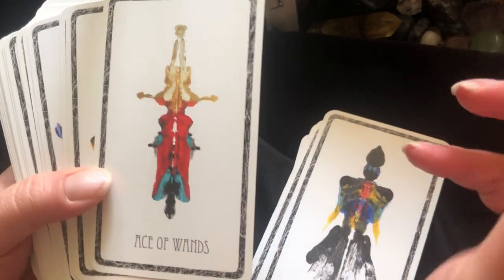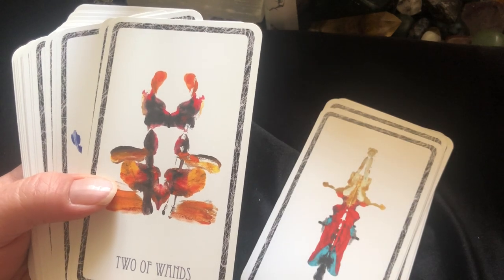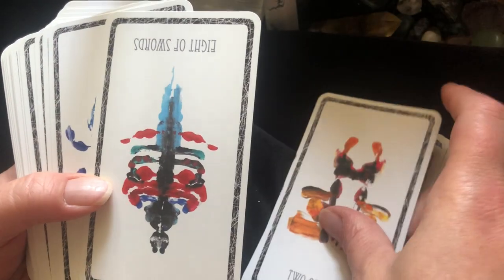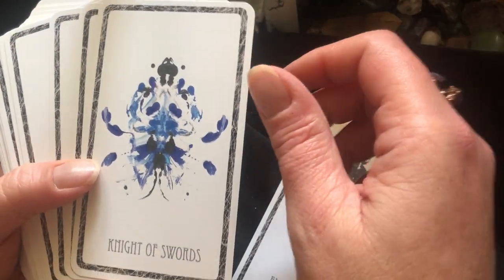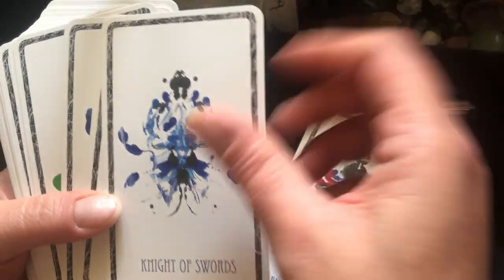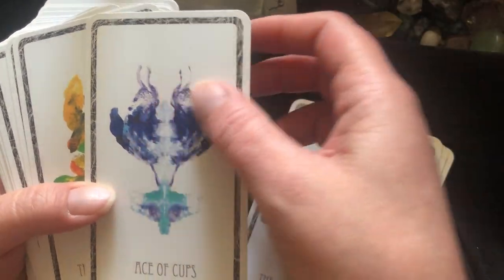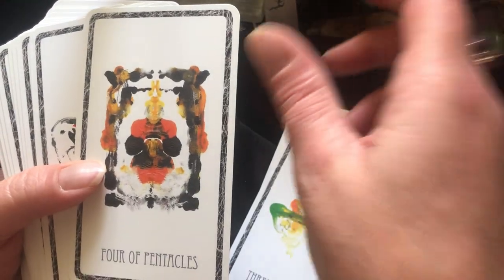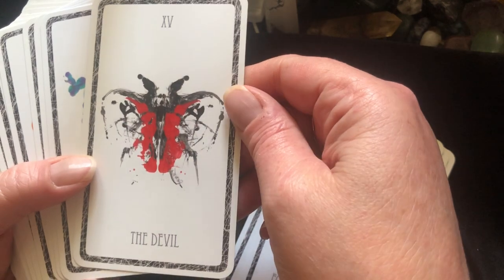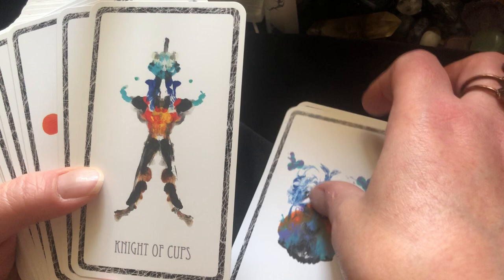Now, I'm going to tell you, this is not a deck that I use for other people. For me, this is a deck that I really have to dive into and spend some time with. Although, just like anything else, it depends, right? Sometimes I'll just kind of glance at a card and boom, I'm there. But a lot of times I really need to give myself time and get absorbed. This is a wonderful deck for self-work, and it doesn't get talked about that much, and I don't know why.